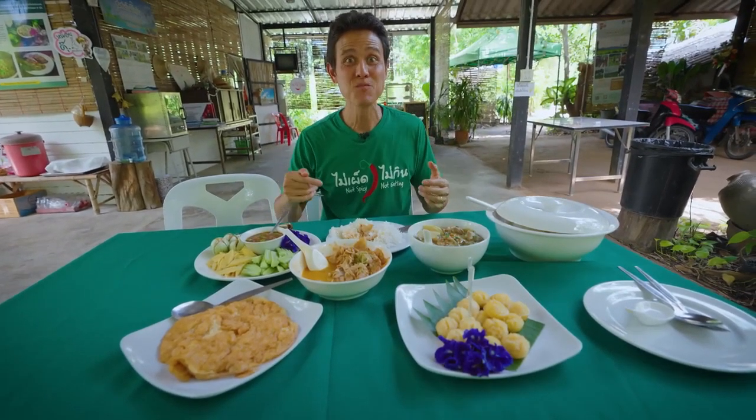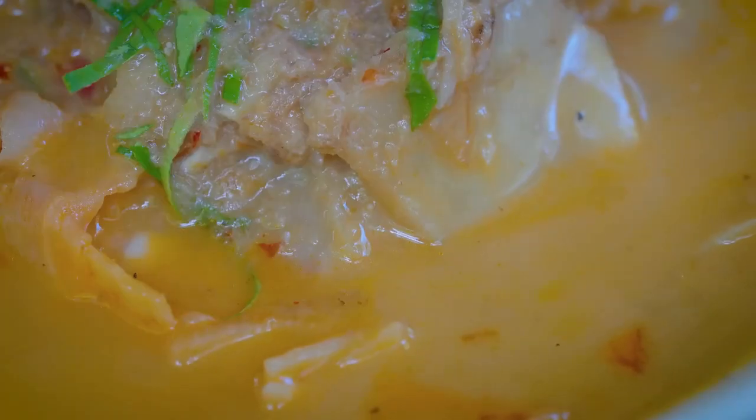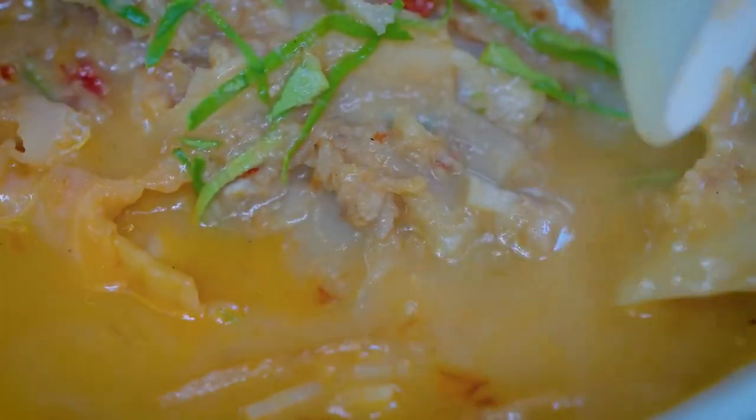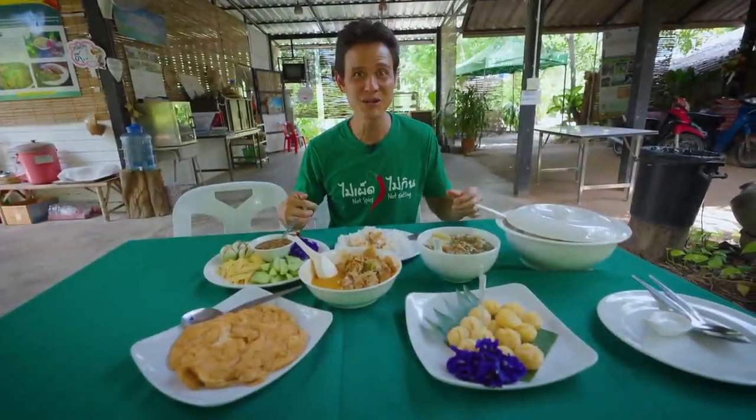I mean, straight up, it could be a meat substitute. I can barely tell the texture difference in my mouth between that grilled pork and the slices of the palm fruit. They're like meaty. That's what it is. It's actually meaty. I mean, it could straight up be a substitute.